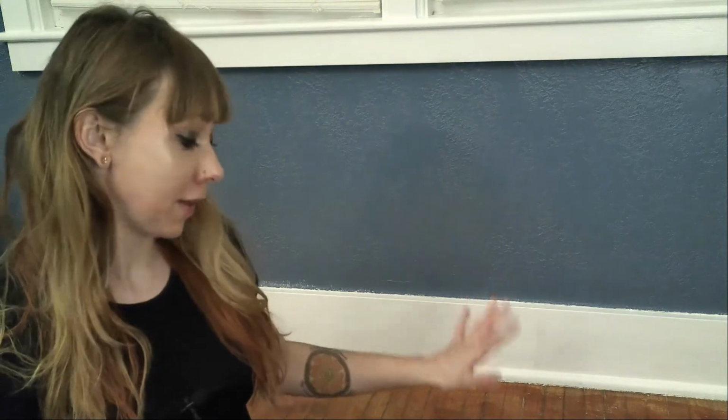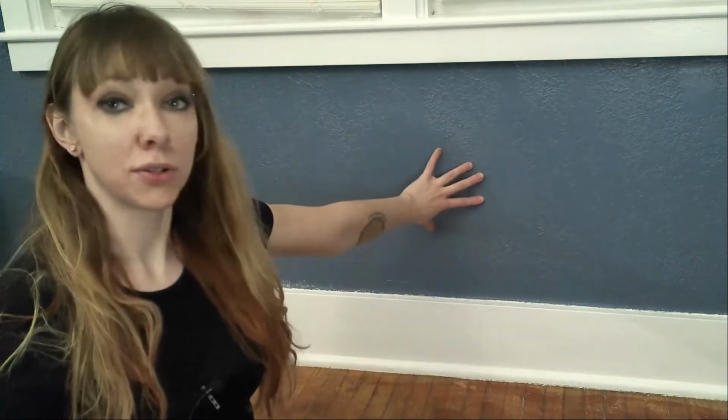Like, this trim was nasty. So at some point when somebody tried to fix this floor by putting some kind of stain on top of what was there or something, the trim and even parts of the walls had the stain splattered up onto it. And when the floor was covered, and we were cleaning things and moving in, we were like, what is on these walls? What is going on?